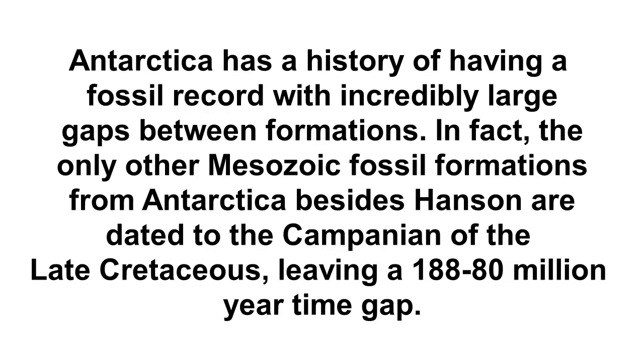This is due to the very scant fossil record of Antarctica, especially during the Mesozoic era. The thing is, we just don't have any fossils from after the early Jurassic until the early Campanian of the late Cretaceous, a gap of about 188 to 80 million years. That's an over 100 million year gap.